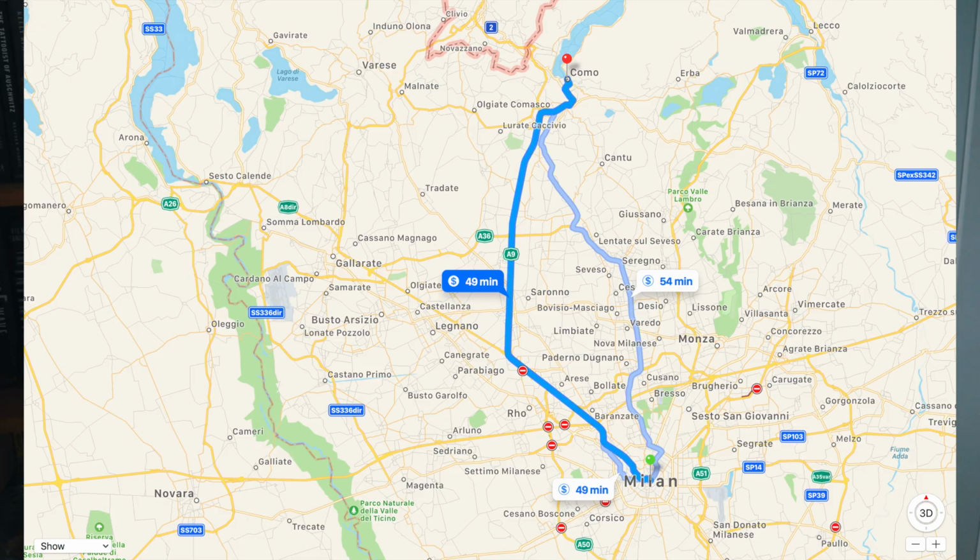So we already knew we were going to be flying into Paris and then taking a flight from Paris to Milan. We would then go to Como, which after doing our research was only a 45-minute drive from Milan. So our best bet was to get a car right out of the Milan airport and head up to Como.